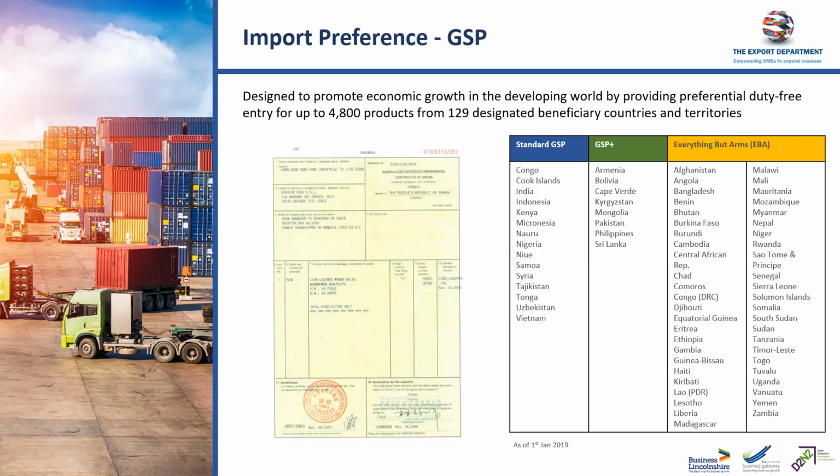There are 3 GSP schemes in operation. So there's the standard GSP, where low and middle income countries are granted partial or full removal of customs duties on 2/3 of their tariff lines. You've then got Everything But Arms, or EBA, where least developed countries are granted duty-free, quota-free access to the EU single market for all products except for arms and ammunition.